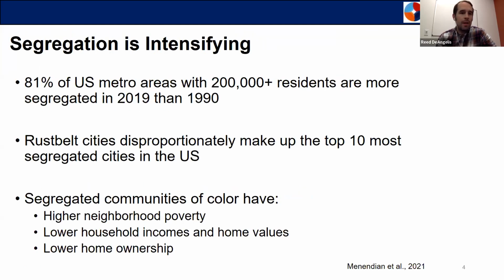Okay. All right, so many of you are probably here because you're interested in place-based factors in health, and particularly one of those that we're interested in is racial residential segregation. And racial residential segregation is intensifying in the United States. Over 80% of US metro areas with greater than 200,000 residents are more segregated today than they were in 1990. And in particular, Rust Belt cities are disproportionately making up that top 10 most segregated cities in the US list.